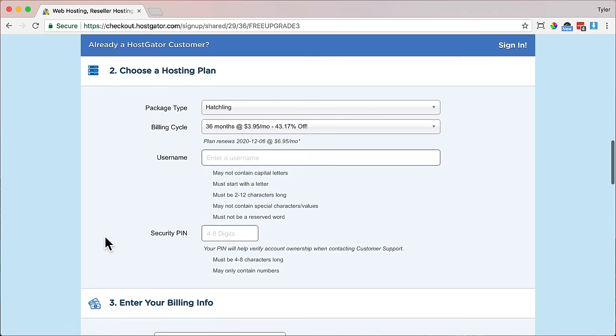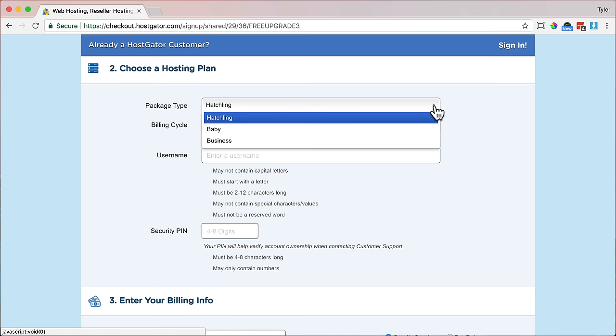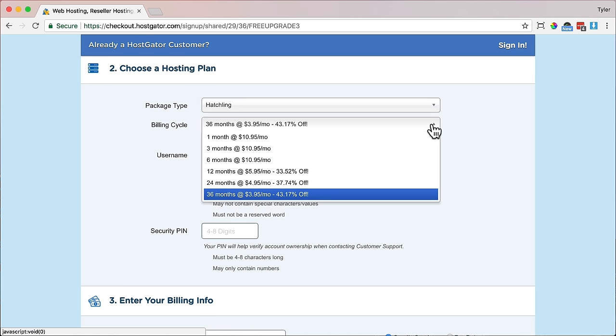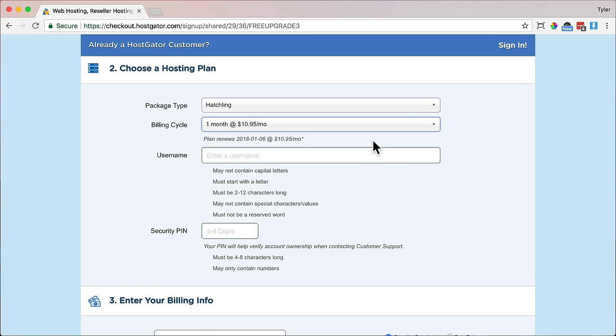Next, it says choose a hosting plan. We've already picked the hatchling plan, which is great. And now it wants to know the billing cycle. So basically for this, the longer that you commit to, so if you pay 36 months upfront, you're going to get a bigger discount, but it's going to cost you more upfront. And the shorter amount of time that you commit for, say 1 month, it's going to cost you less upfront, but you're not getting as big of a discount. So it's really up to you, but I'm going to choose just the month-to-month option, so it costs me the least amount of money upfront.